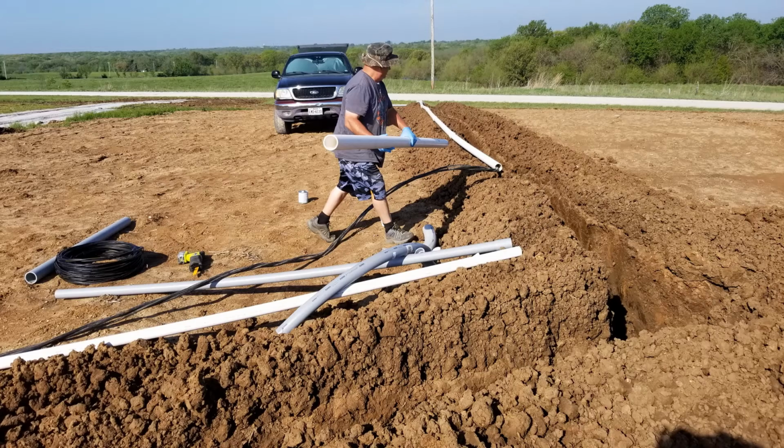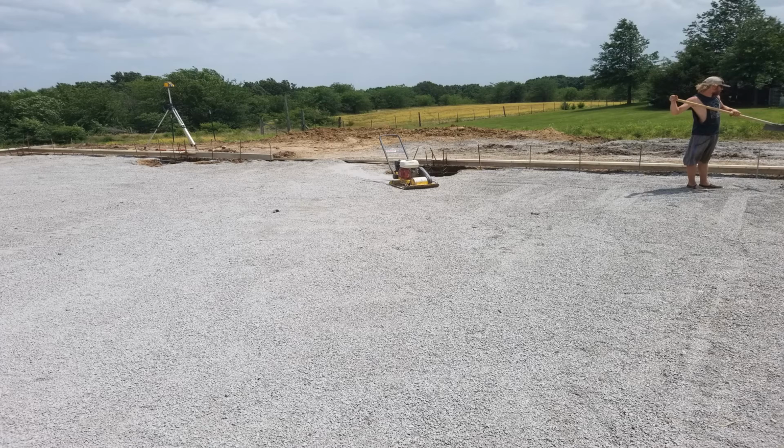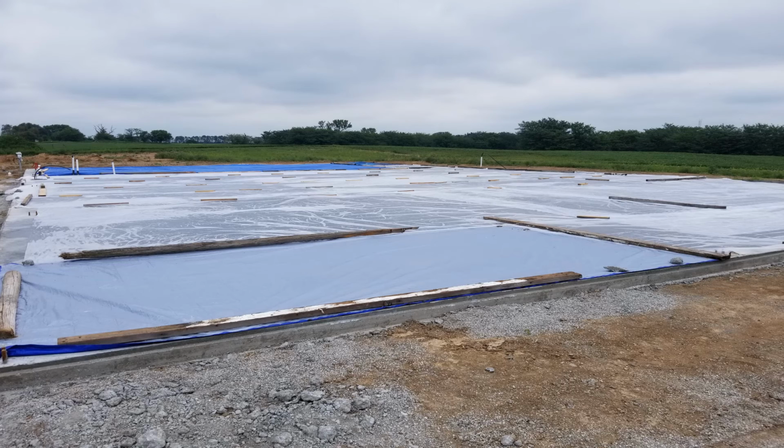This is the beginning when they're just starting to put the plumbing in. And here's where they come and they've put the gravel down, getting ready for the cement. And this is just after they poured the cement, we had to cover it. And it was really hot, but we were supposed to keep it wet and covered for about 4 or 5 days, maybe a little longer.